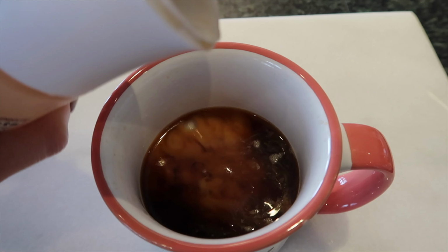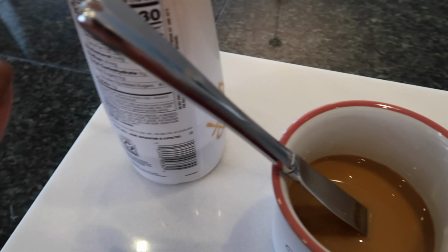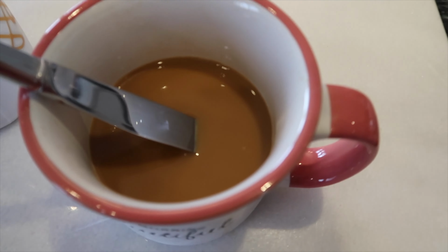And that's probably good. That looks like a pretty good color. I don't like too much, too little. Like that's my happy medium. And who doesn't like iced coffee, right? I always add ice to mine.